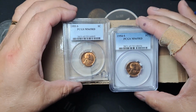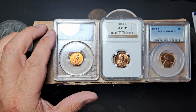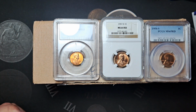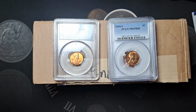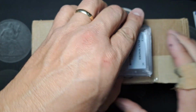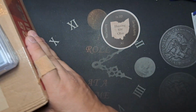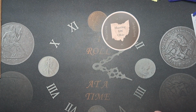He also sent along three beautiful wheat cents. We have a 55S Mint State 65 Red, a 57D Mint State 64 Red, and another 54S 65 Red. So three beautiful wheat cents also, all for the Gary Sinise auction. So huge thank you also to Roy. I appreciate that very much.